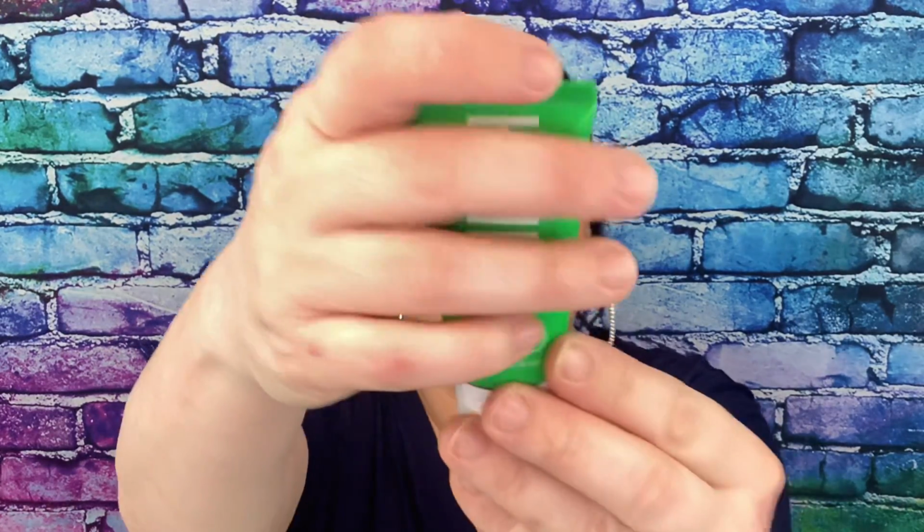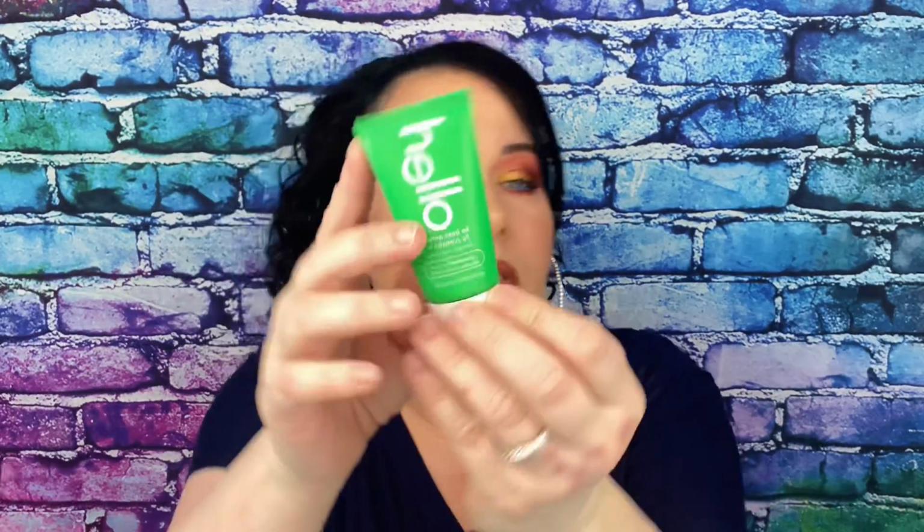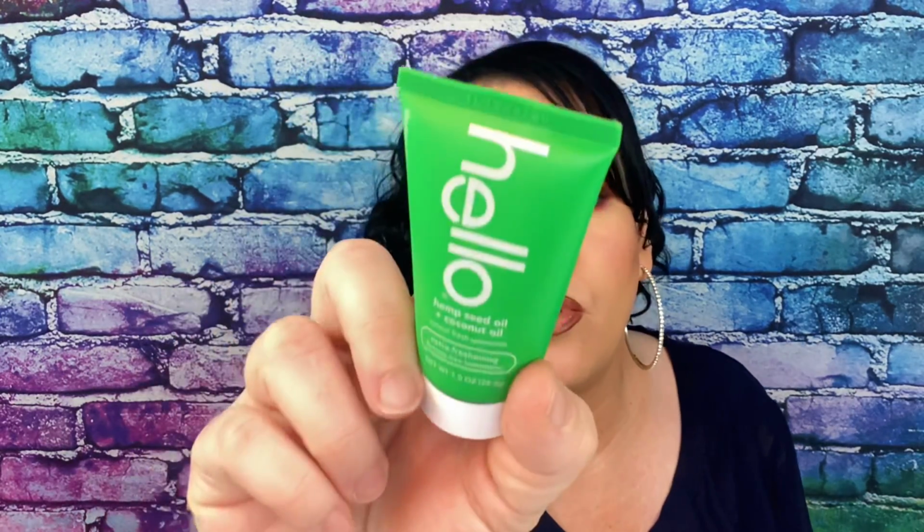All right, so I'm just gonna pull out the first thing that I see. The first thing is from Hello. This is a hemp seed oil and coconut oil. I thought, is this a toothpaste? Yeah, this is a toothpaste. My husband likes the brand Hello. He likes the black toothpaste, the charcoal one. He loves that. So when I saw this was gonna be in here, that's why I purchased the box, for him to try this one. This is a BPA-free toothpaste, and it's plant-based materials. It's all organic.